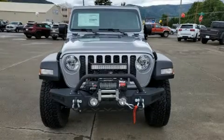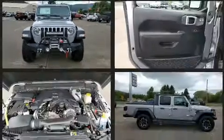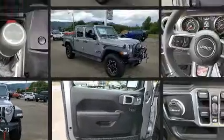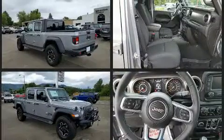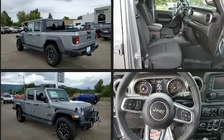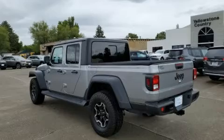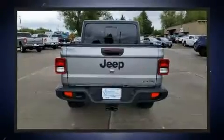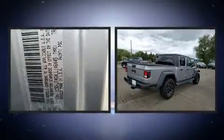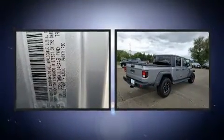The 2020 Jeep Gladiator. This 4-door, 5-passenger truck is waiting for you to take home. It features an automatic transmission, 4-wheel drive, and a refined 6-cylinder engine. Top features include a split folding rear seat, one-touch window functionality, a trip computer, heated seats, heated steering wheel, a tonneau cover, skid plates, and cruise control.